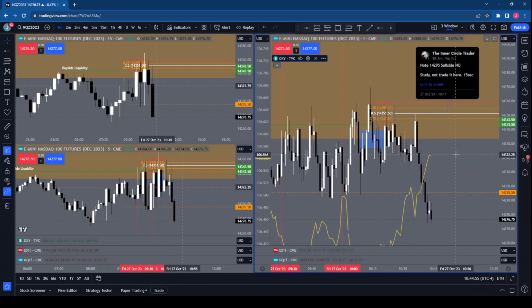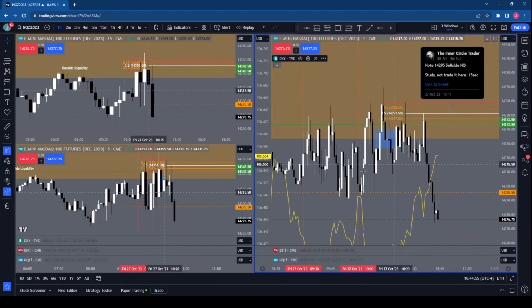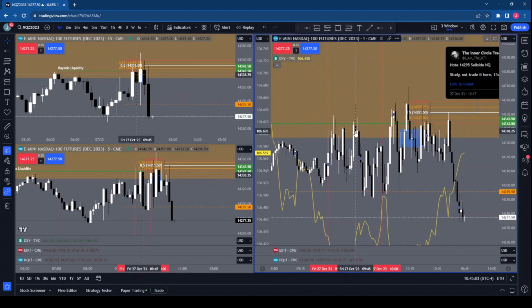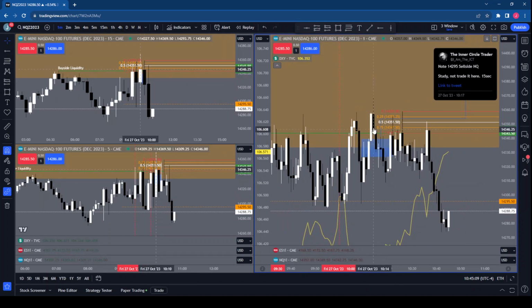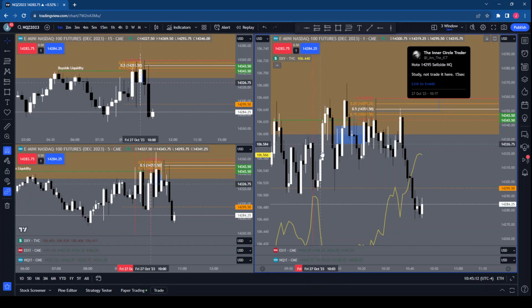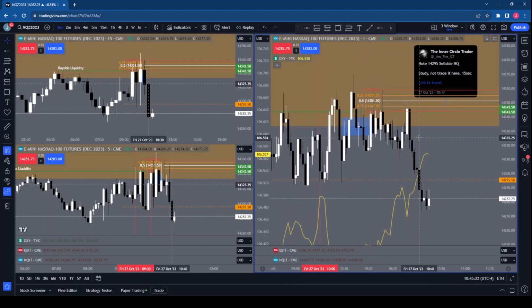But again, I do think even the fact that he was reading the 15 second is a testament to how sloppy this 1 minute price was. He had to go down to the 15 second to start reading stuff because on the 1 minute it was too irrational. So you had to drop down to get more precise so you can predict smaller runs.